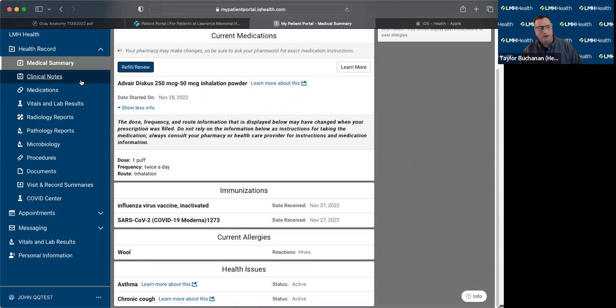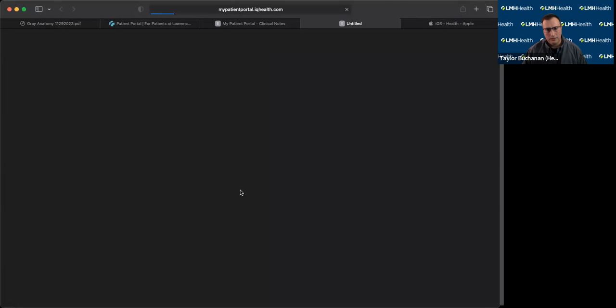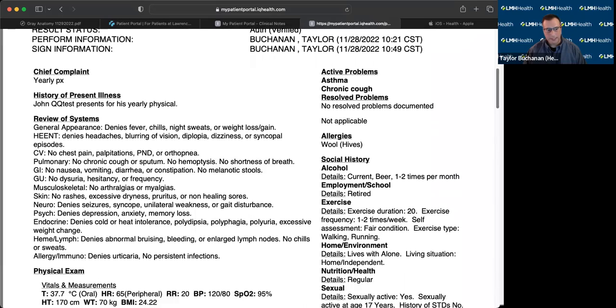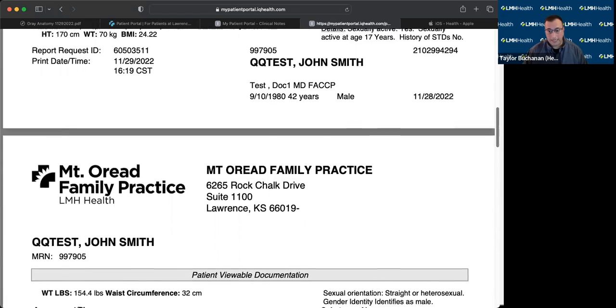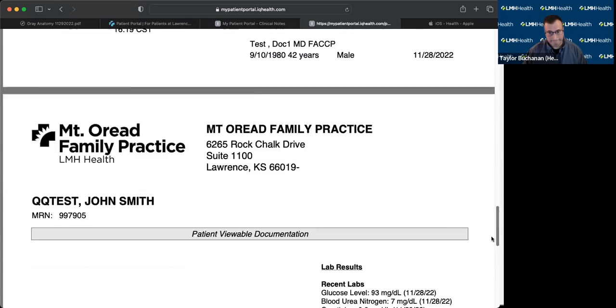The next section in the health record is clinical notes. This is a pretty popular one because it lets you view your provider notes from your visits with LMH. So if I come out here to clinical notes and click on the title of my note, it'll take a second to load here and then show me the note that my provider signed on any particular visit. So I can come out here and see exactly what they put on my chart. From here, I can print it out. I can download it to my computer or to my phone. I can do anything I need to do with it. It's my document now.